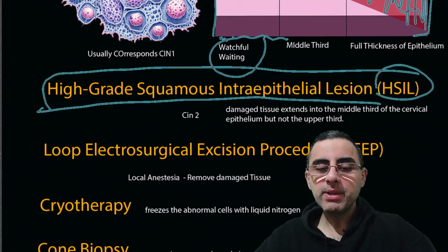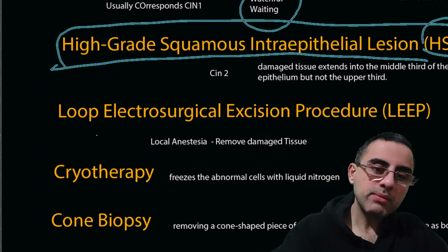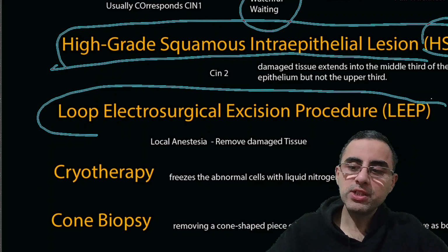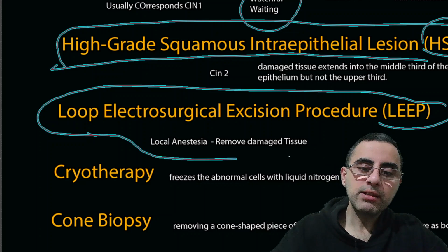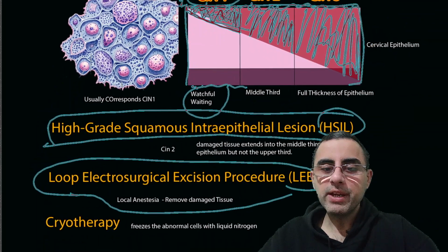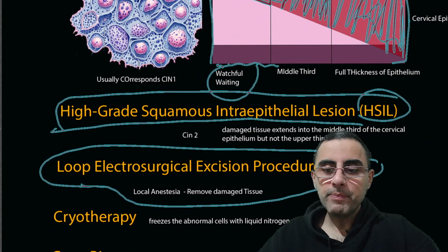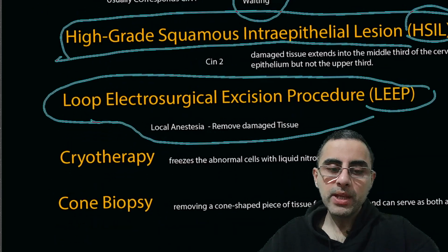And what are the treatment methods? The most popular treatment method is the loop electrosurgical excision procedure, or LEEP. It's a very practical and very common procedure. It is done with local anesthesia and removes damaged tissue. It's usually very effective in CIN 1 and CIN 2. And with LEEP you can do a biopsy also.